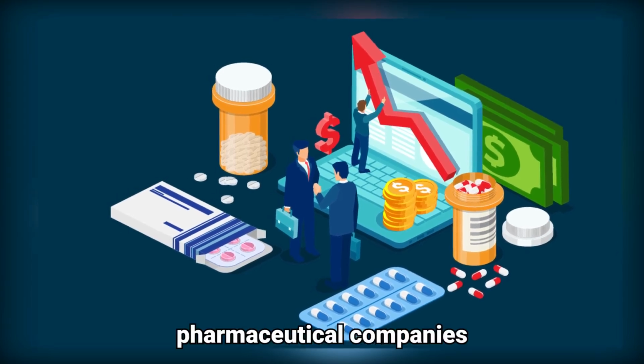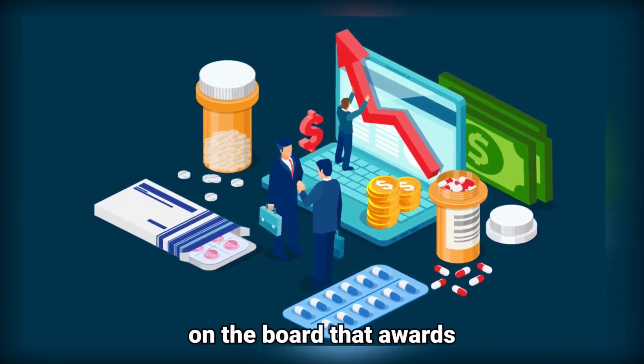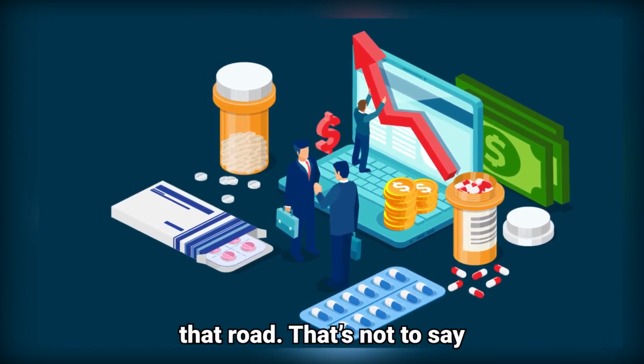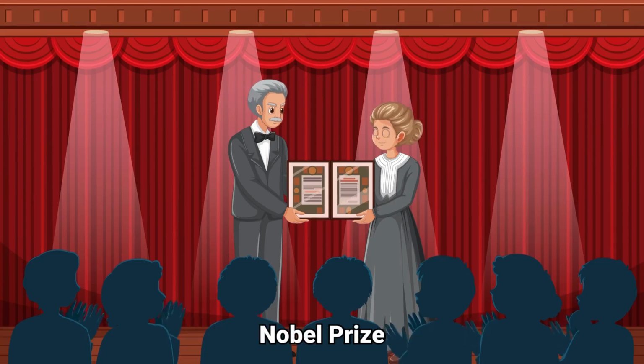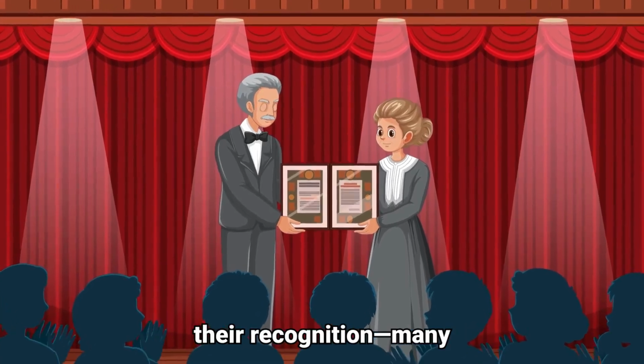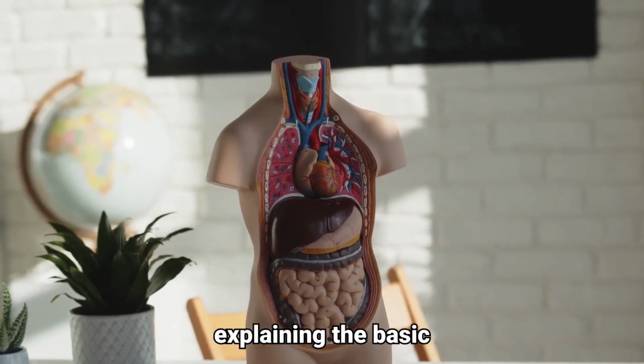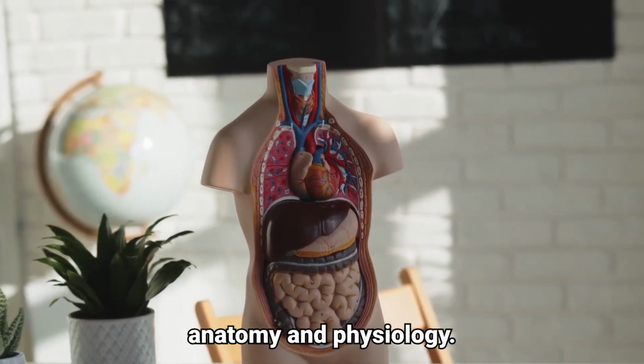Unfortunately, pharmaceutical companies have representatives on the board that awards Nobel Prizes. But let's not go down that road. That's not to say Nobel Prize winners don't deserve their recognition. Many absolutely do. I'm simply laying out the facts, explaining the basic anatomy and physiology.